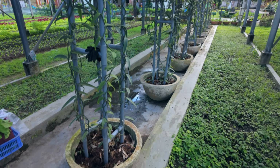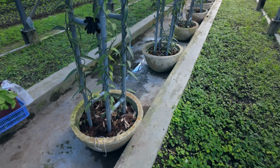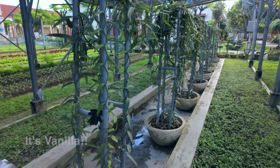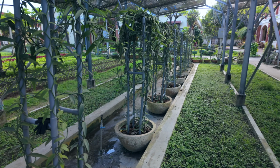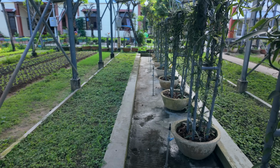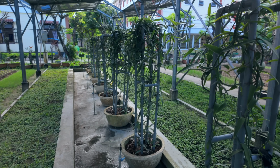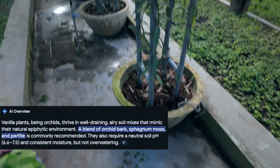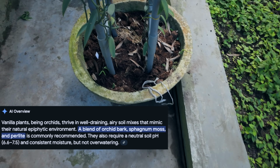So here's a plant, I have no idea what this is. I'll try to look it up, but they're growing a decent amount of it, and it looks like it has some pretty flowers on it. Really thick vine, and they're trellising it and growing it in what looks like cocoa coir.